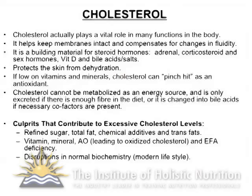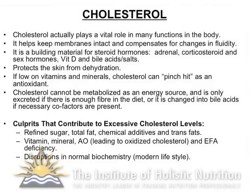Culprits that contribute to excessive cholesterol levels are clearly refined fat, total fat, chemical additives, and the awful trans fats. Trans fats are not even, they're like a food-like substance. The body doesn't recognize them, doesn't know what to do with them. They stack up, they're very sticky, and they're very contributory in cardiovascular issues. Vitamin, mineral, and antioxidant and EFA deficiencies are all going to contribute to the oxidizing of cholesterol in the body, and it's the LDL oxidized that is the danger to you, and disruptions in normal biochemistry from our modern lifestyle.